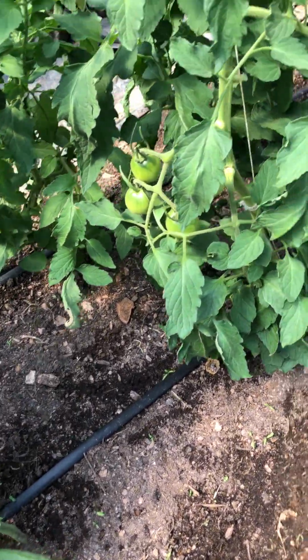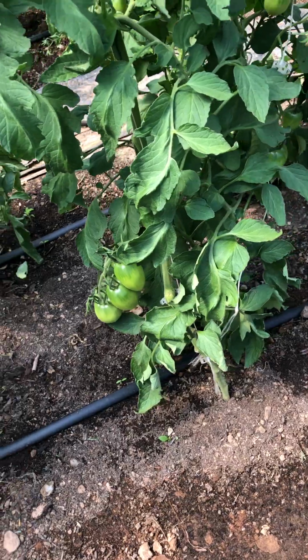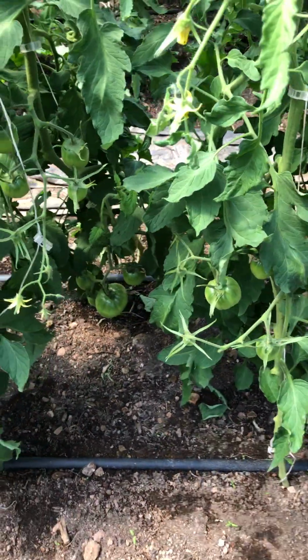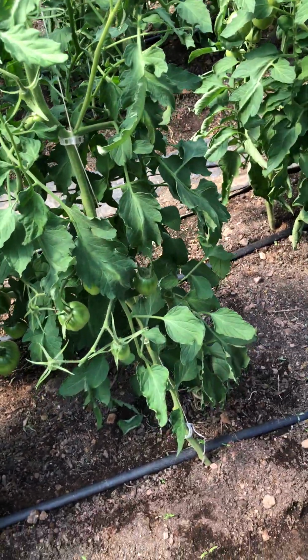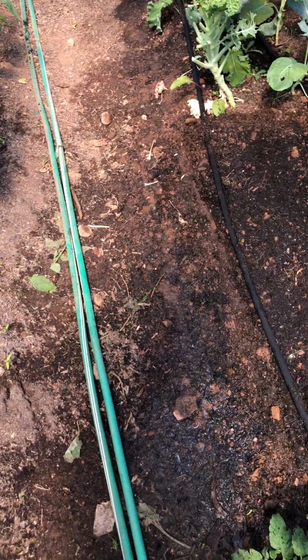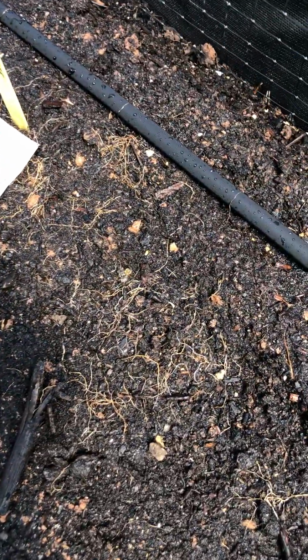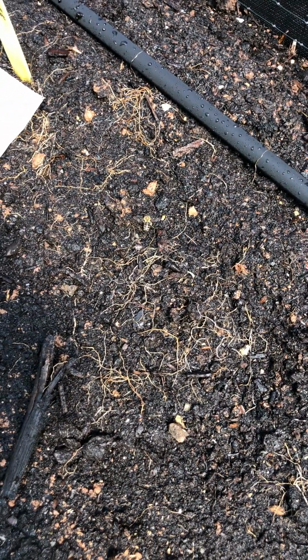And not sure what these tomatoes are. I think they might be the Amish paste. Yeah, they are wonderful. We did Romas and Amish paste to do a comparison, and hands down, the Amish paste is better. There's a little bee, not sure what she's doing.